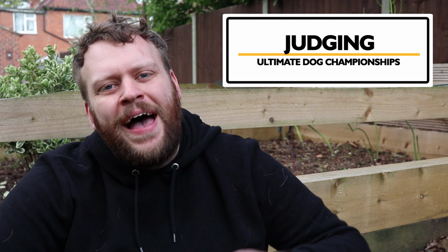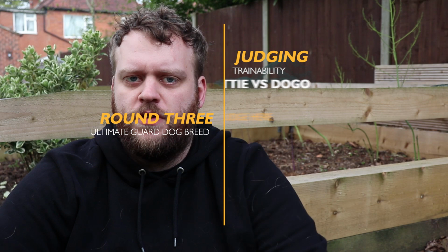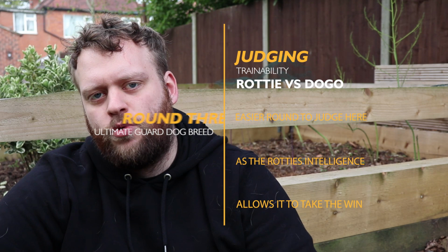Both breeds are unfortunately and unfairly carrying the weight of a bad reputation, but both breeds are capable of extremely high levels of obedience and trainability. However, in terms of judging between the two, I can't go against the Rottie being one of the most intelligent and, in the right hands, trainable dogs in the world.